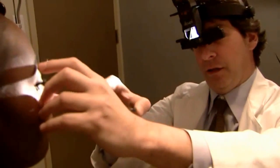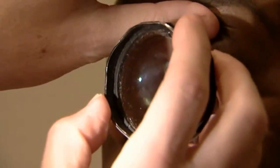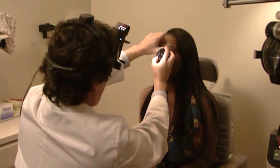As far as compresses, a nice little trick is to hard boil an egg and put it in a wet washcloth, and that way you can keep the heat going for about 10-15 minutes. That'll make it go away quicker. And we will ask them to come in within a 24 to 48 hour period to examine them and be sure that there's not something more serious going on.